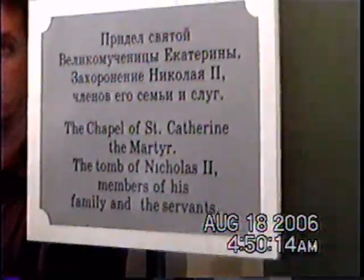layer. And then remains of the members of the family are put in a second layer. And they're all buried in part of the chapel below the marble tombstone. Now the marble plaques on the wall read the names of all of them. I read the names. The one on the left wall reads the name of the king and Philip's son Alexis.